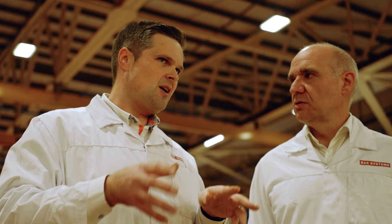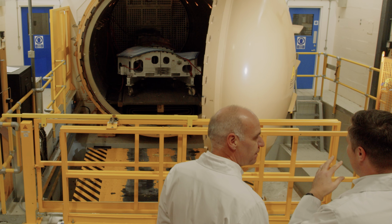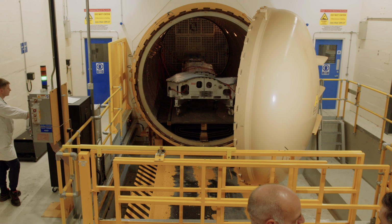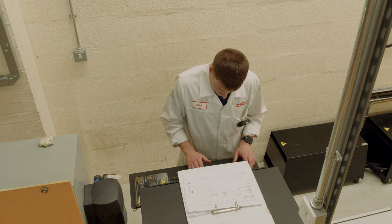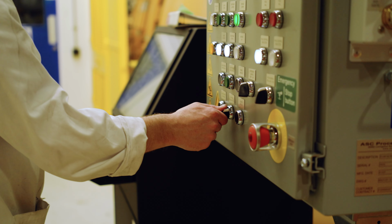That's essentially what we're trying to do here, and that's essentially what an autoclave is. It's a large glorified oven. It's a lot more complex, there's a lot more variables involved, you have to pressurize it, but it's ultimately for cooking carbon fibre composites, which are a core part of our business offering.